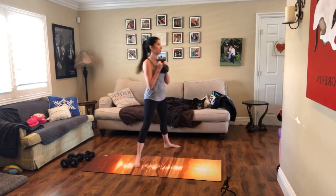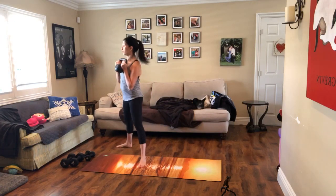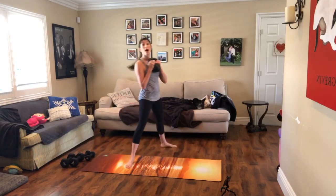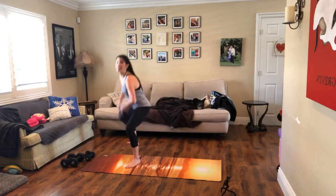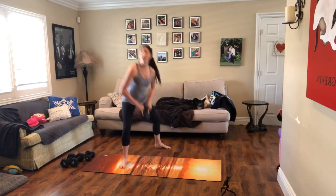Looking good. We're here for 30 seconds, guys. Deep sumo squats. Get nice and wide. Turn those toes out. You're also working the inner thigh. 15 seconds.